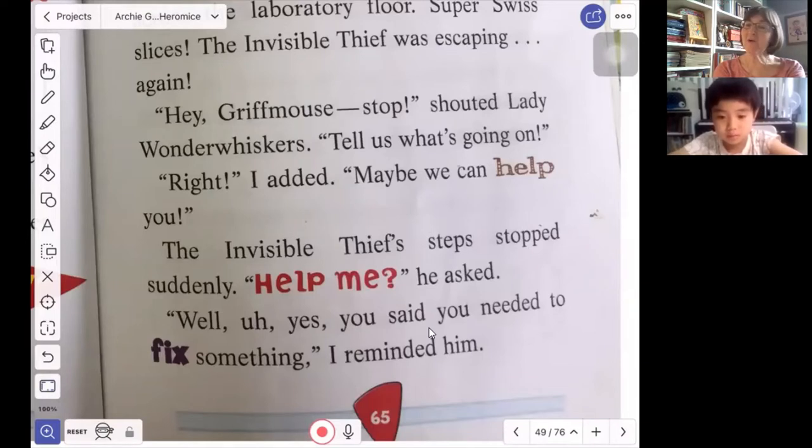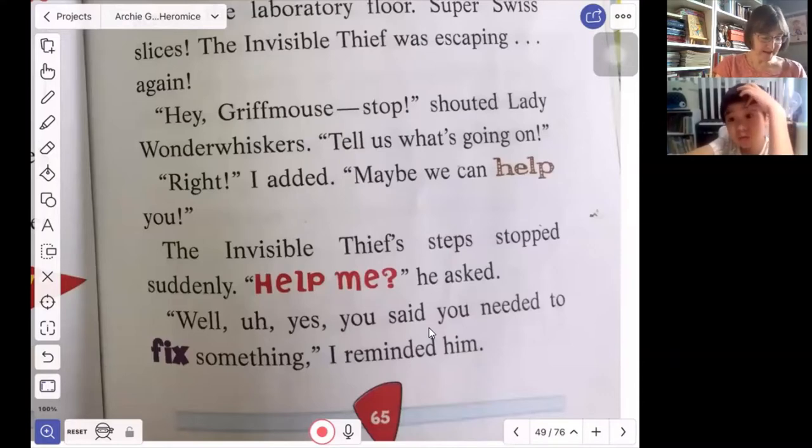And they know him, right? They're friends with him. They know that he's a good person, right? They know he's smart and he's brilliant and he's a good, honest person. They know he would not be stealing unless he really had a good reason and needed help. And they want to help him. So they trust him. They think he's in trouble and that they could help him. He can't believe it.